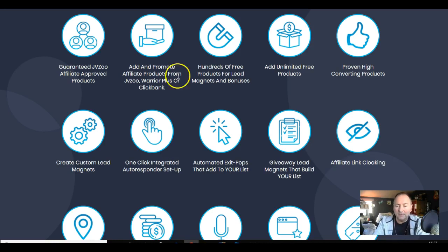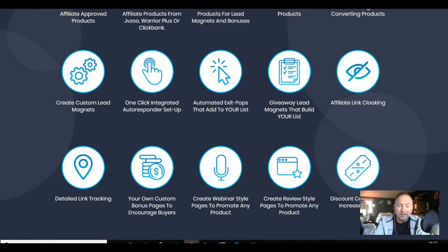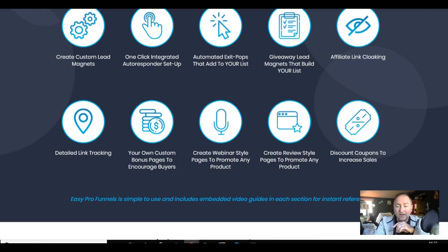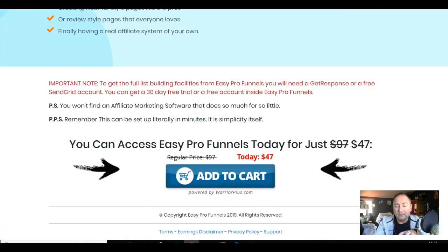Affiliate link cloaking. Detailed link tracking. Again, these are things that you would normally go and get separately. They're all taken care of in there. Your own custom bonus pages to encourage buyers. Create webinar style pages to promote any product, and as I said, using other people's videos or trainings in there for you to do that. Create review style pages to promote any products and discount coupons to increase sales. So that's the sales page there. I'll let you go through that when you see it.